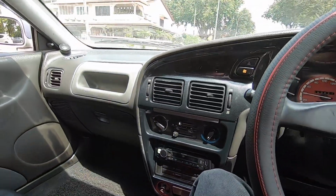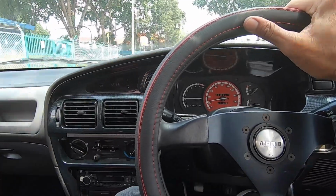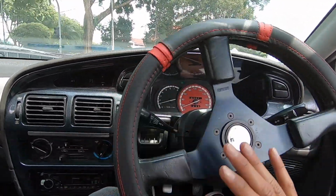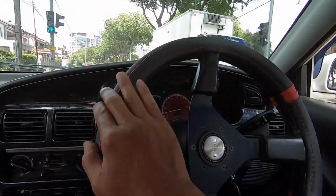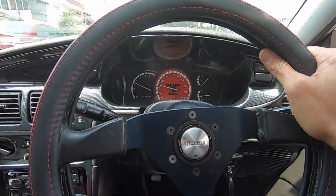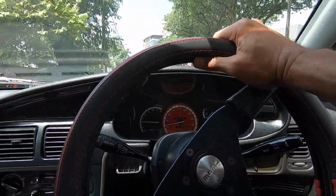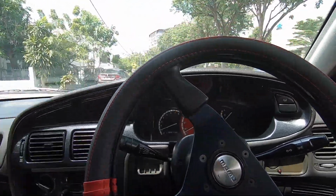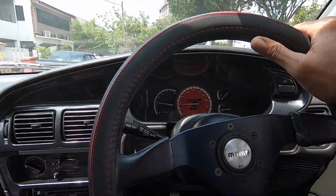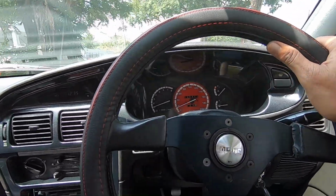So I'm just going around the block, got the windows down. Just wanted to feel what this car was like and keep you all updated on what's going on. Yeah, you know what, this car has definitely been enthusiast owned because the suspension feels amazing. It's compliant over speed humps. I'm going over another one in a little while. It's compliant over speed humps, and yet it feels taut.